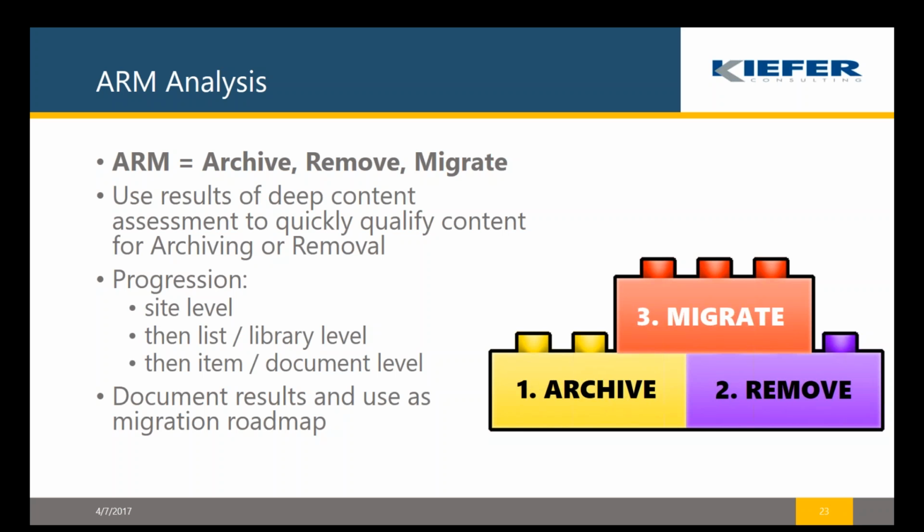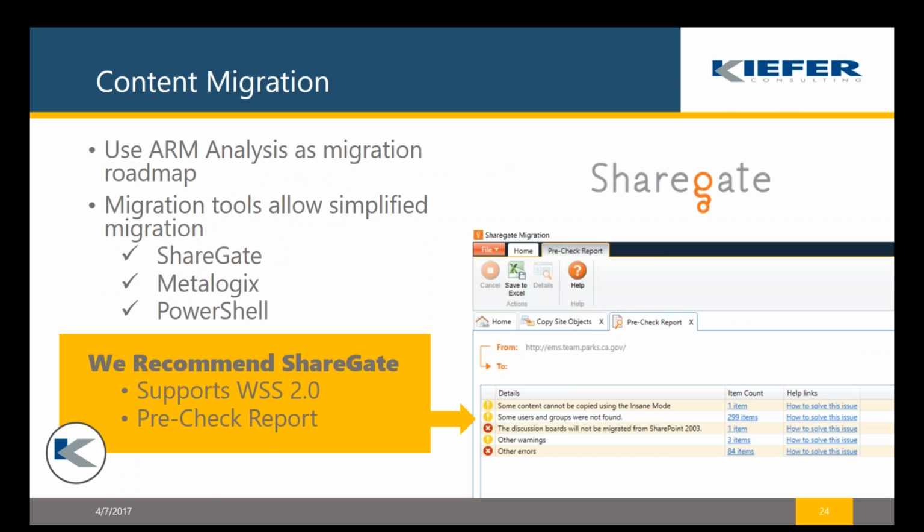At this stage, you should go through that inventory report and flag each item for its corresponding action. You want to be able to document this, so you can do this in Excel, or you can even just use a SharePoint list. But the point is to document what action needs to be taken, so that way you're defining a written migration roadmap for the next stage. Again, with the deep content assessment stage, you want to start at a high level and work your way down to lists and libraries and documents only when needed. This will help keep this stage as simple as possible, and then from there, you should be ready to migrate.